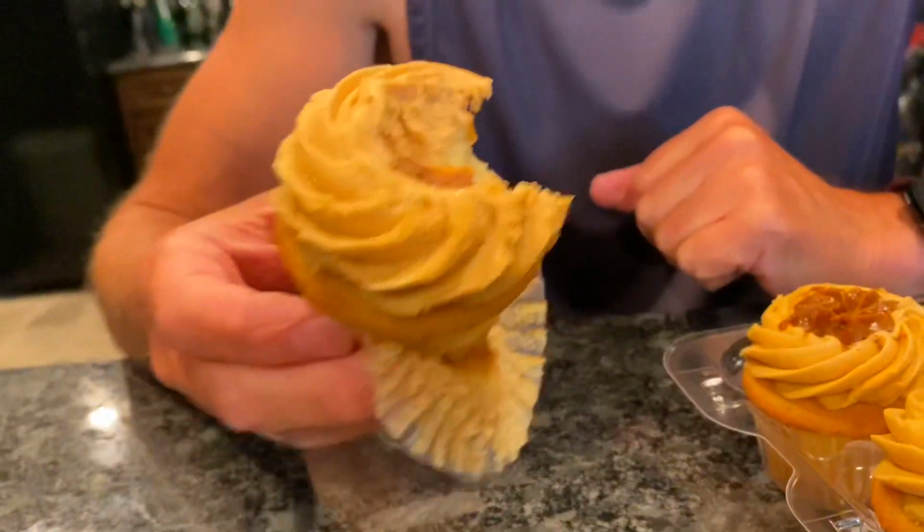Let's go in. That's some good caramel flavor. I think it's just in the center though. That kind of just tastes like a buttercream type frosting.